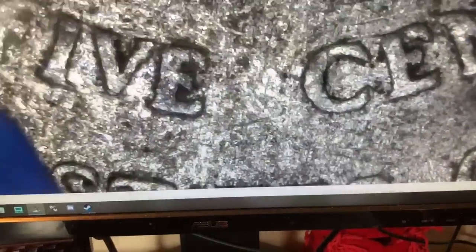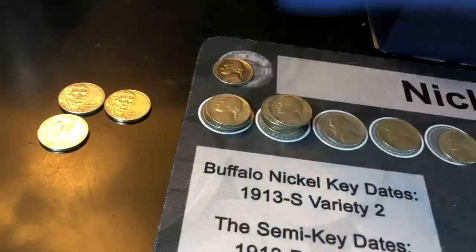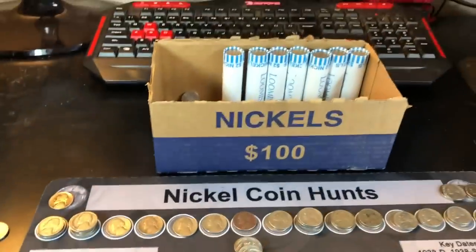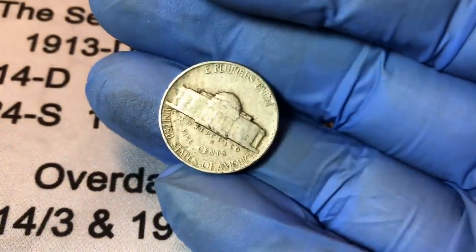And I don't see any doubling. And just to confirm, it is a Philadelphia. Still, it is a 30s Jefferson. Those are hard to find. We have found 4, and we'll look for more. Roll 44 is going to yield a 1947 out of Philly.